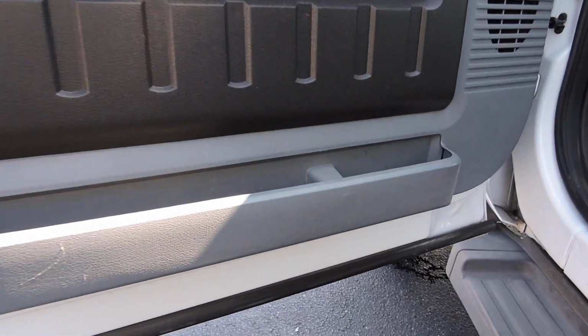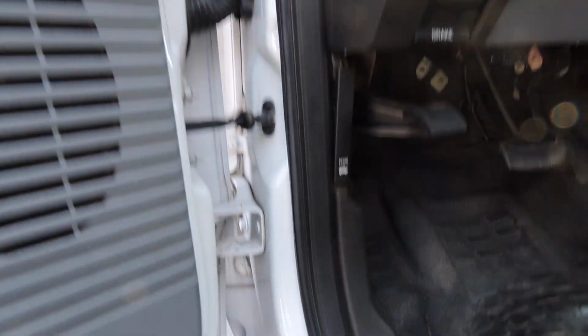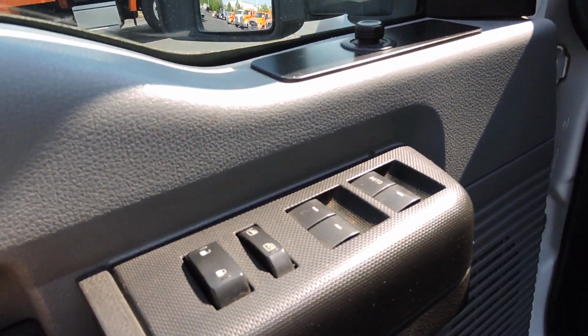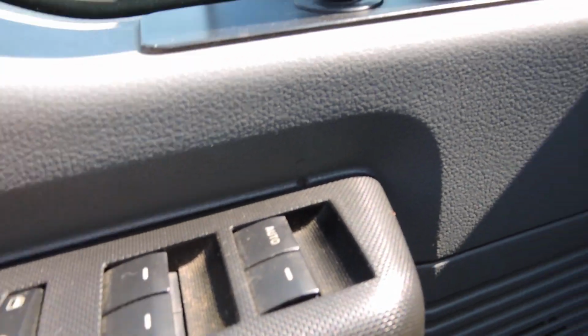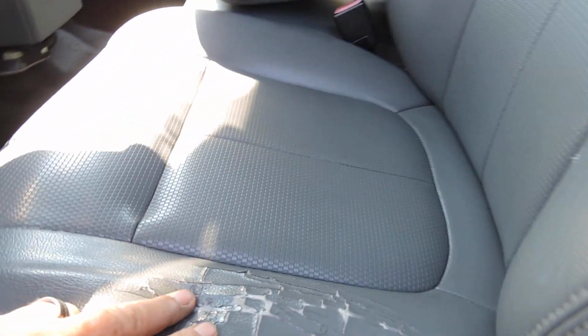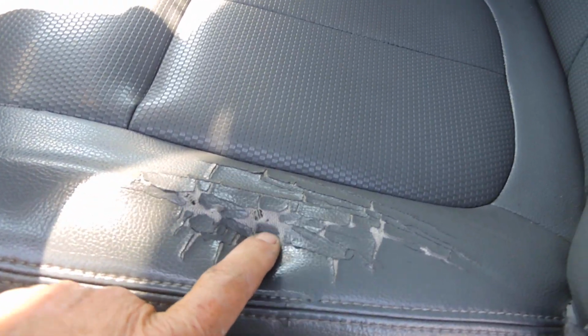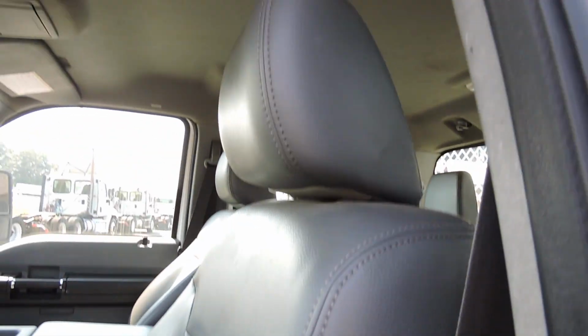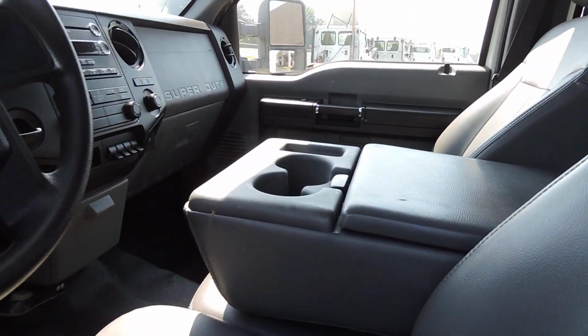Look at these doors. There is no rust on this truck. That is a California truck, as I said. Here's your power windows, power door locks, mirror control. The seats are reclining. This one here got just a little bit of wear on it there. There's no holes or anything, but you should just be aware of it. Outside of that, nice solid little piece right there.